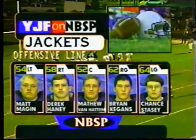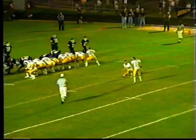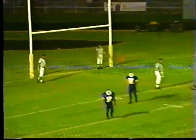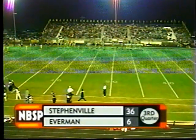Stephenville getting set as they swing out of the swinging gate back to the conventional extra point. Keel gets ready to snap, Casey Seed is the holder, Boren getting set to kick. Steen awaits the snap. It's back to him. Hold is down, kick is on the way. It is good. So that extends it to 36-6. Stephenville on top of the Bulldogs of Everman. We're back in one minute on KSTV.